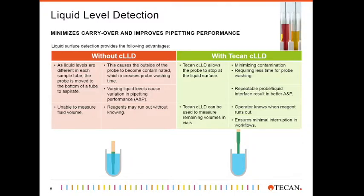So, moving forward to the first of the process security capabilities, one of which you might be familiar with is liquid detection capability. So just briefly looking at, if you do not have liquid level detection, then how do you aspirate liquid from a well if you don't know what the liquid level is? The only way that is generally possible is you have to position the probe to the bottom of a well, and then aspirate as much liquid as you need, hoping that there is enough liquid in the well.